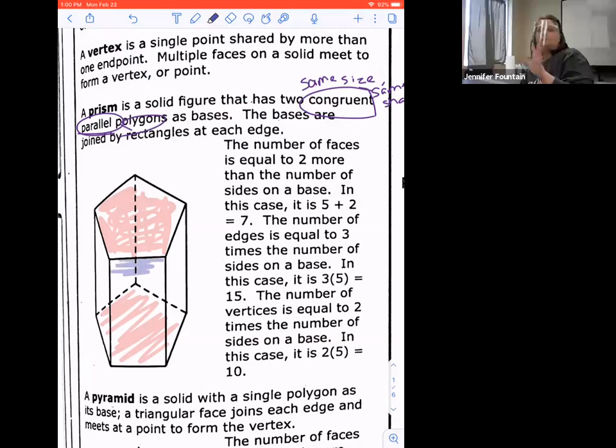I'll shade it a different way so we can see that I'm going to have 5 rectangles that join. Looking at those rectangles, the number of faces: in this case it is 5 plus 2 equals 7. I just said we have 5 rectangles, so we have a rectangle for each side, but then we have to count my base and my base. So I have those 5 rectangles and then 2 bases, and so 5 plus 2.